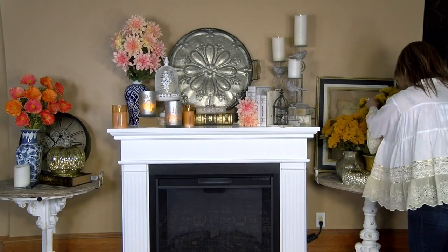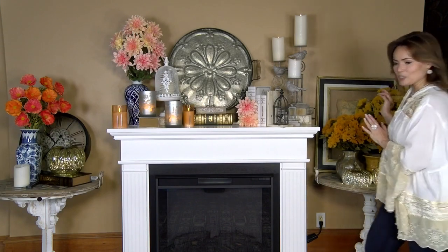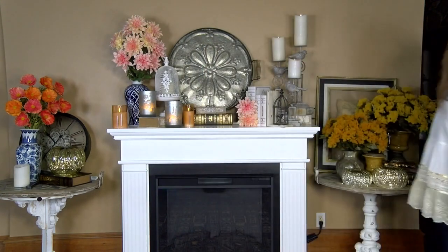Want to make sure I don't tip anything over because I have these a little close to each other. Okay, so far so good on those. Let me see if there's anything else. Oh, wait.